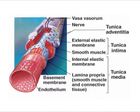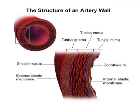The structure of different types of blood vessels reflects their function or layers. There are three distinct layers or tunics that form the walls of blood vessels. The inner layer is called tunica intima, which is a smooth inner lining of endothelial cells that are in contact with the blood cells. This tunic is continuous with the endocardium of the heart.